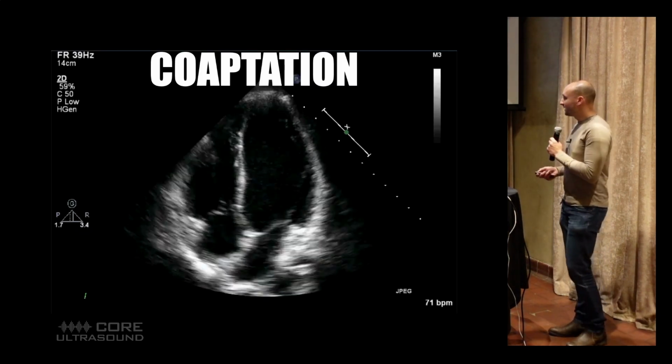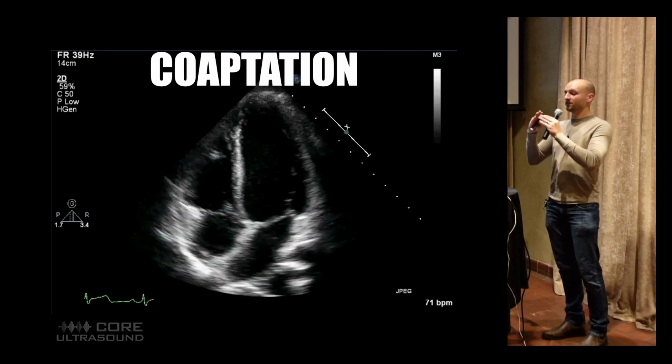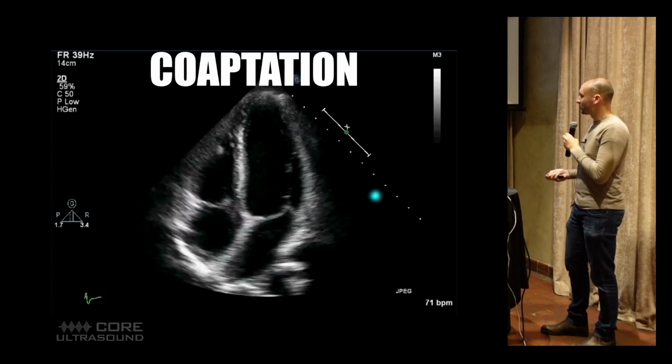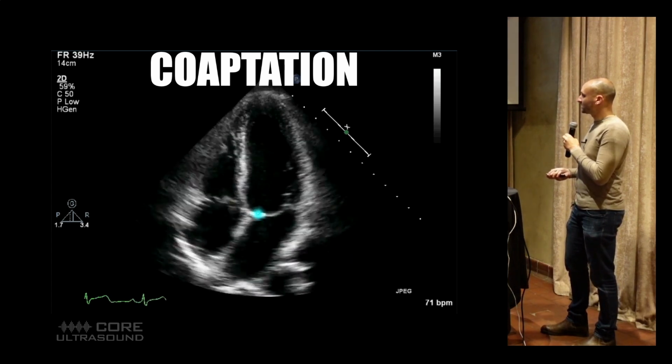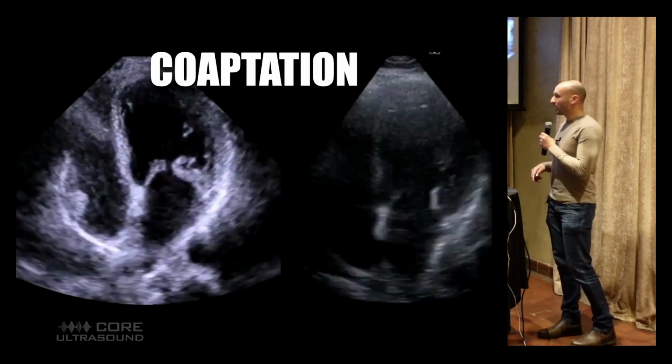First thing is coaptation. The coaptation is basically how well the valves are coming together, and what you want to see is the valves create just a little peak. That's what you want them to create. You want them to kind of touch. So over here, my tricuspid valve, they're making a little peak right there. Same thing with the mitral valve, a little peak right there. That is good. That is normal coaptation.